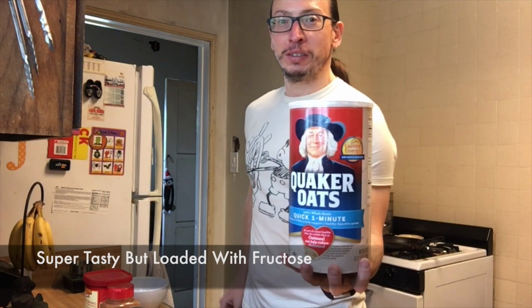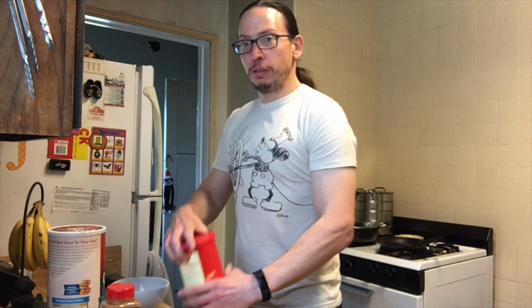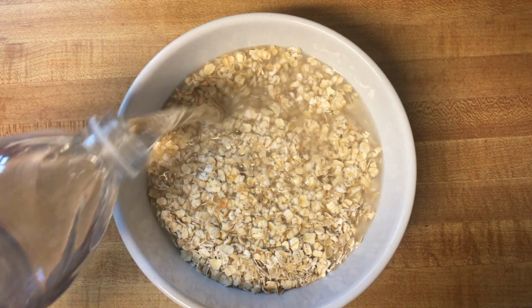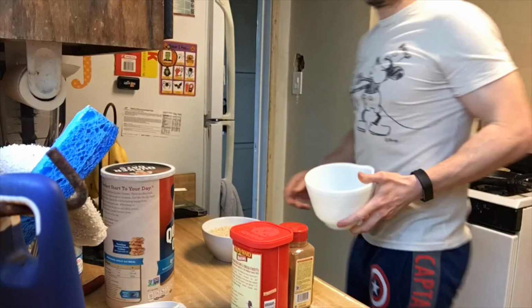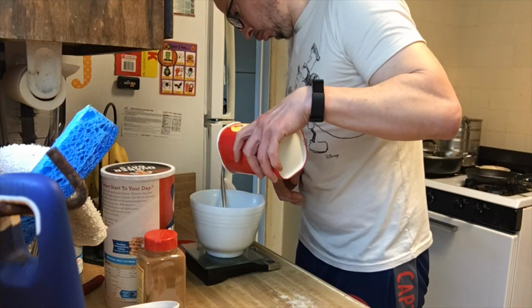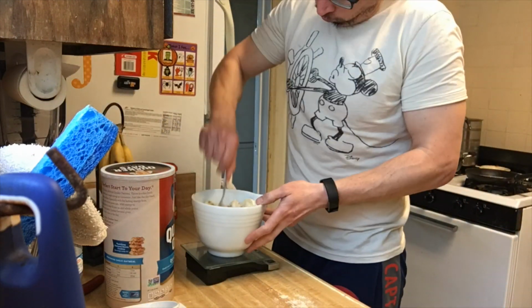We got some oatmeal. I'm going to do a cup and a half. I'm going to do half a cup of raisins, some cinnamon, and a whole banana. And I'm going to go over here and make 4 egg whites. Time to get these egg whites started.